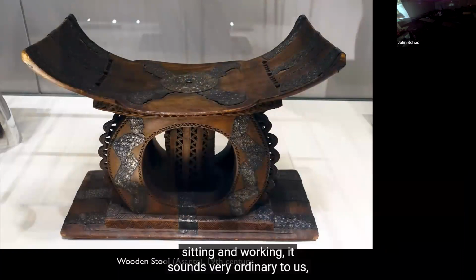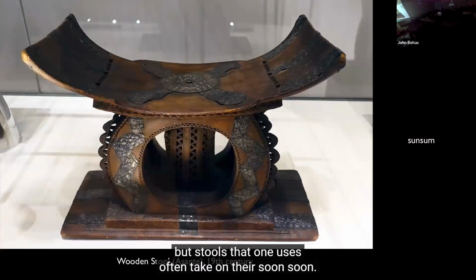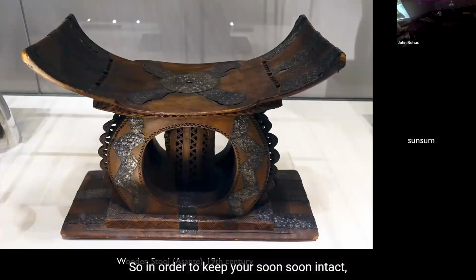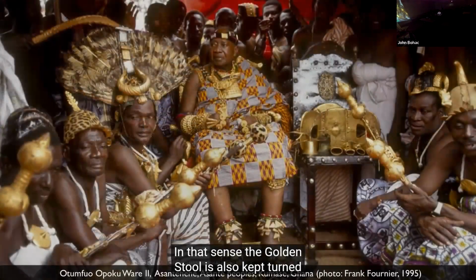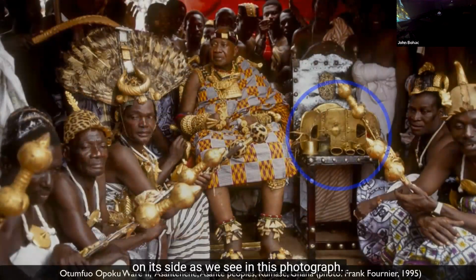sitting and working, sounds very ordinary to us, but stools that one uses often take on their sunsun. Sunsun is an Ashanti concept, a traditional idea that your energy, it's like an aura that touches the things that you use a lot. So in order to keep your sunsun intact, when you leave the room, traditionally you would tip over your stool so that no one else would sit on it. They would know that was not intended for you. In that sense, the golden stool is also kept turned on its side, as we see in this photograph.